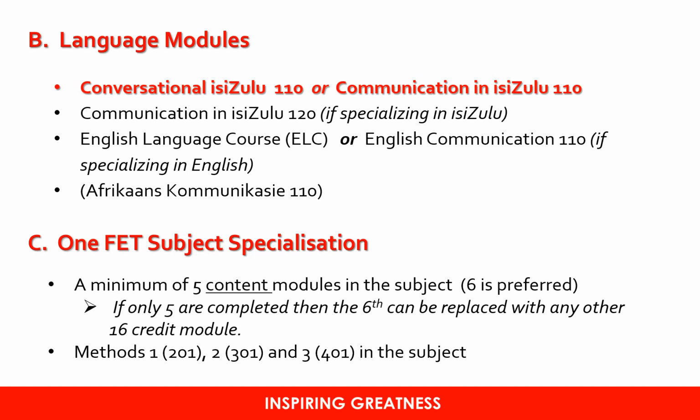Now, the other requirements in relation to your actual phase specializations. For the FET part of your specialization, you choose one FET specialization, and in this subject you have to complete a minimum of 5 content modules. Each FET subject has 6 content modules, of course, because they go from 210 all the way up to 420. But the actual curriculum rule for the B.Ed specifies that you have to complete a minimum of 5.